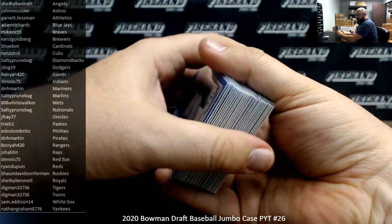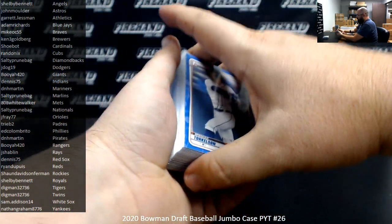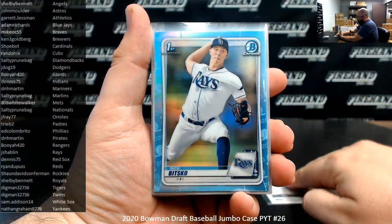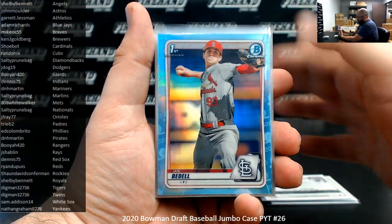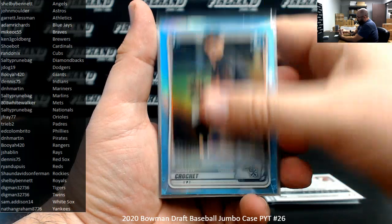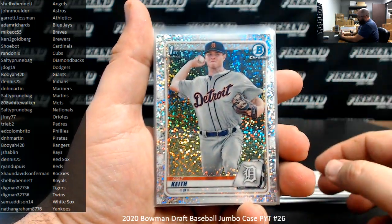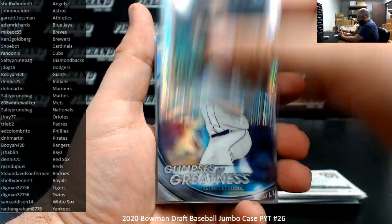All right, guys, here's a recap of 2020 Bowman Draft Baseball Jumbo PYT 26. Thank you for joining in. Here's what we pulled. Got a blue paper to 150 of Spencer Torkelson. Sky blue first Bowman's, Nick Bitsko. Carson Ragsdale, Drew Romo, Ian Bedell, Bryce Jarvis, RJ Dabovich, Garrett Crochet, Nick Gonzalez, Asa Lacy. Sparkles, Colt Keith, Mason Wynn, Dane Acker, Brandon Fad.